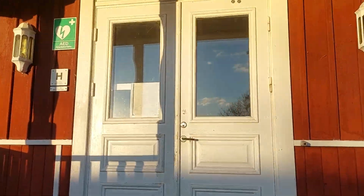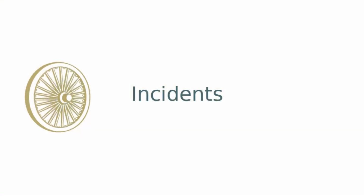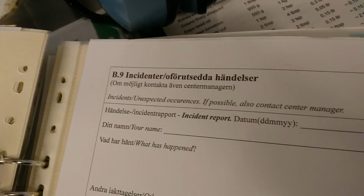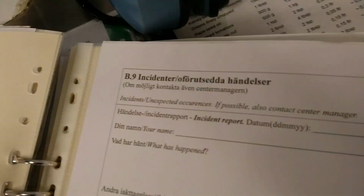There is a defibrillator on the wall beside the entrance to the main building for use if someone suffers a cardiac arrest. In the case of incidents such as broken glass in the kitchen, food poisoning, too high temperatures in the fridge, encountered mice or other vermin, or an accident where one of the servers gets or almost gets hurt, always notify the center manager and write an incident report, which can be found in the kitchen manager's binder. Put the form in the binder filled in forms. It's better to fill out too many than too few incident reports. These are an important basis for the improvement of safety in the kitchen.